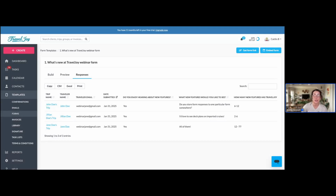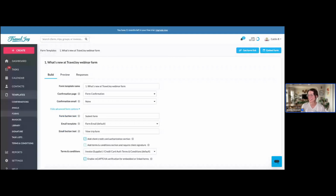From here, you're going to be able to export to a CSV file or Excel. You can copy this information or print it as well. So giving you a little bit more access to that data in one place. And I have more on forms, much more to share.